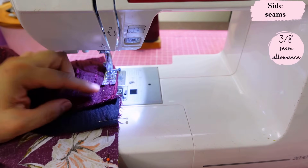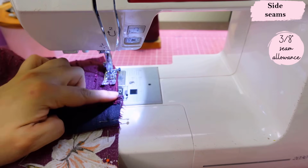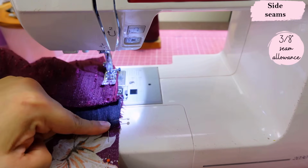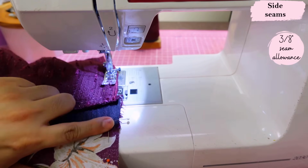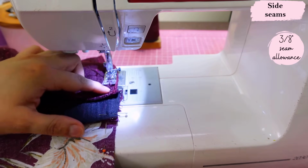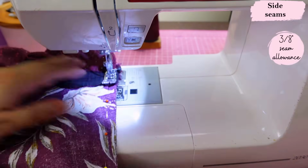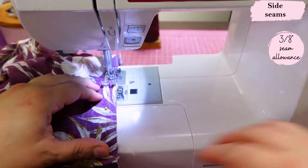Here is the main layer and here is the facing, and just like we understitched, this seam allowance has to be on top of the facing here, but at the bottom the seam allowance is going to be flat. This is why I didn't understitch on this side, because I didn't want to have the bulk of the understitching there. This is the side where I'm just going to sew the whole side seam. I'm going to leave the opening on the other side.